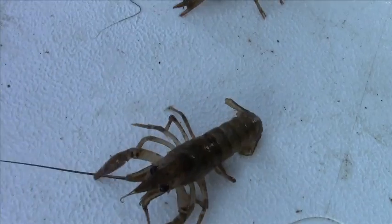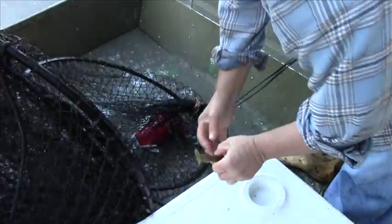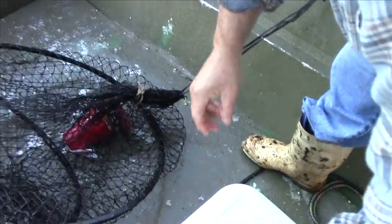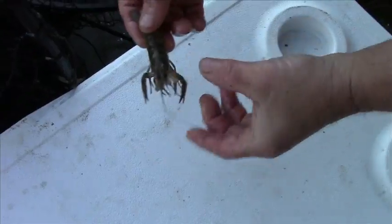Those actually get bigger than a red crawfish. The tail does anyway. The body on a red crawfish is longer, but the tail on a white crawfish gets bigger. It's almost like eating a shrimp. Yes, indeed. That's good bait. Yeah, we're catching bait.